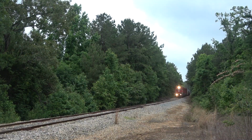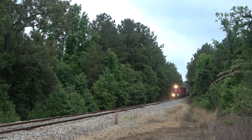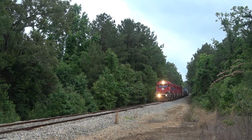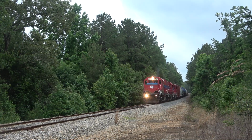The GP15s have been assigned the nickname Baby Tunnel Motors, and it's understandable why that is. The rear radiator has a very similar look to an SD40T. Some may believe the T in SD40T and GP15T are connected, but with the Jeeps, the T stands for the turbocharger that differentiates them from the normal GP15-1. Our trio of former Conrail workhorses are seen slowly easing by Spring Lake Road.